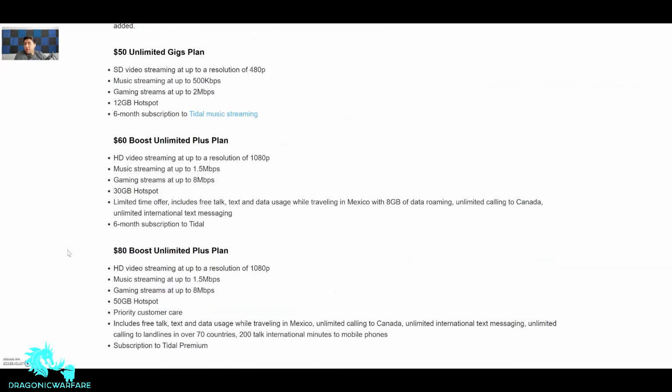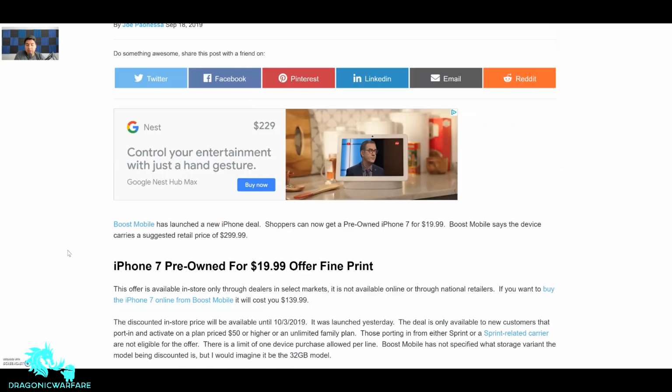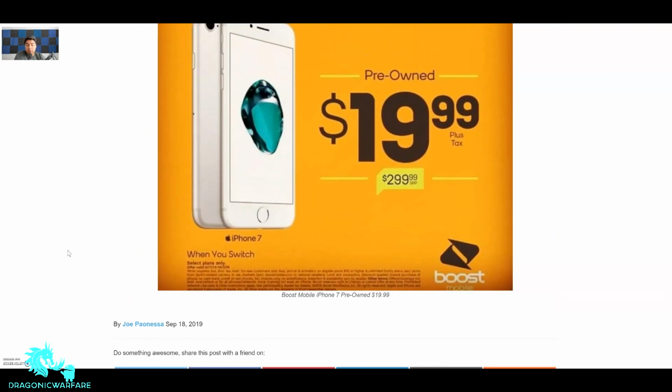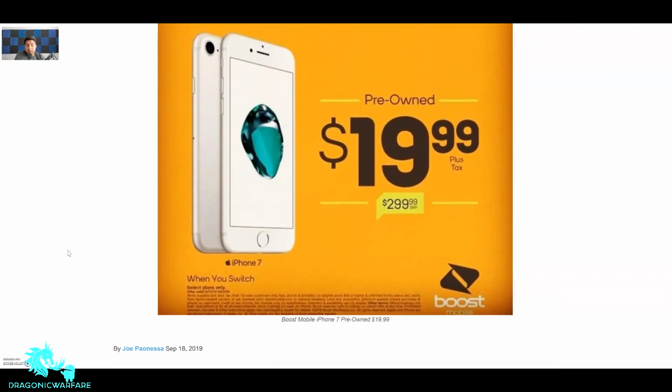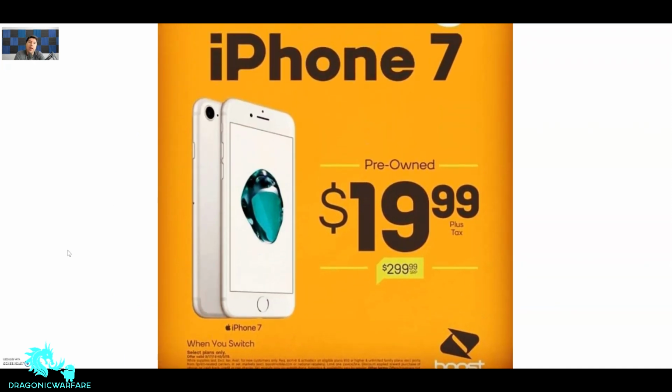If you think about how much taxes alone cost you after a year, that's a lot of savings, guys. So, like I said, if Boost Mobile is good in your area, it's definitely one to go with. And for $20 for this phone, guys, it's a steal. Yes, you do have to switch over, but if you already have a line with Boost Mobile and maybe you want to do a family plan and add a line, and you have maybe your brother, your sister, your mom, whoever, and she has some other carrier, let's say Metro or something, you can switch over and get an iPhone pre-owned for only $20, which, like I said, is really good.